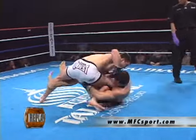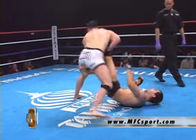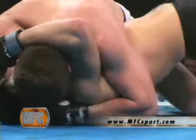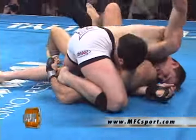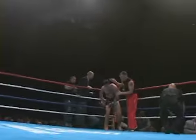Wow. There you see Sonnen teeing off. Landed some very clean shots there. The hammer fists. See him covering the mouth and then hammer fisting with the opposite arm. And here you see the crucifix position, or semi-crucifix position here, trapping the arms and then hammering the face. Good job by Sonnen.